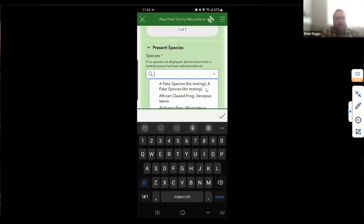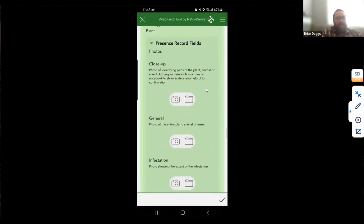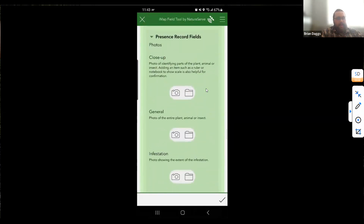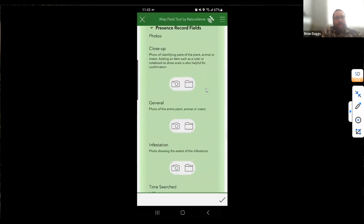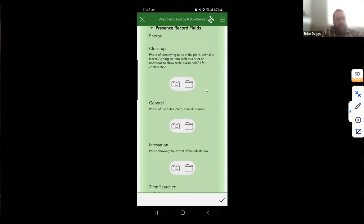So obviously the species you're recording would be a required field. You can't upload a record without specifying what species it is. So after specifying your species, presence records allow you to upload up to 3 images with it. These are labeled as close-up, general, and infestation, but you don't actually need to follow these labels.